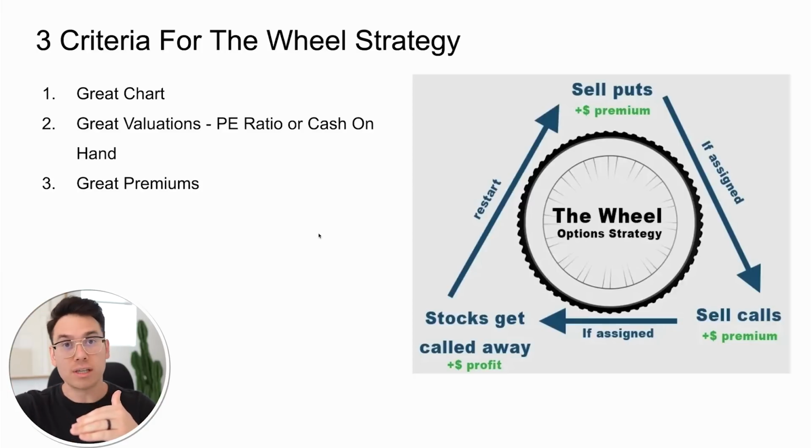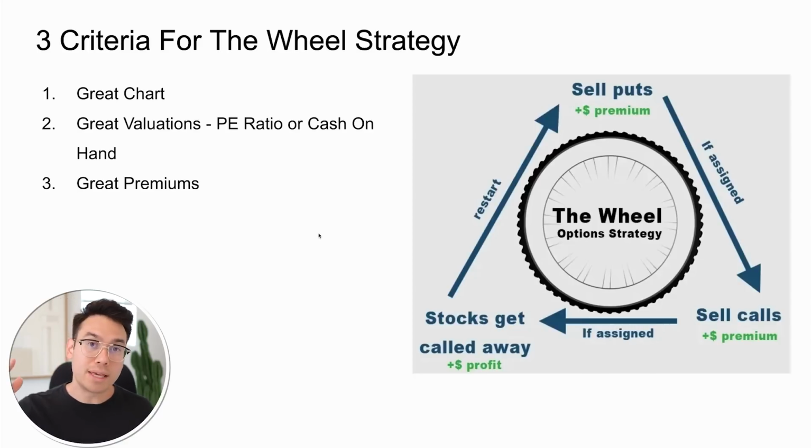So eventually, the stock goes above those covered calls by expiration, and we'll be forced to sell our 100 shares at a profit, so we get appreciation, plus we get a premium, okay? And then we do it all over again. So sell puts, get assigned shares eventually, maybe 2 or 3 months down the line. Then we sell covered calls, then we get the shares called away, and we do it all over again. So I'm gonna show you how that works nitty gritty later on in the video.